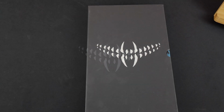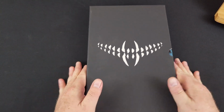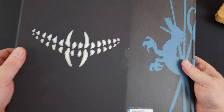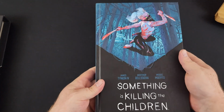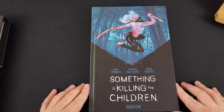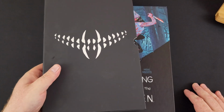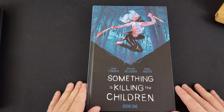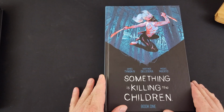Alright, Something is Killing the Children Deluxe Edition with the slipcase. This features the entire Archer's Peak saga. I'm just going to take it out of the slipcase here. Put that aside. The cover here. This is just the standard cover with no slipcase. The deluxe edition literally is just the slipcase. That's the only difference. It's the same book if you buy it normal or if you buy the deluxe. I just really like the slipcase, so I went with that edition.